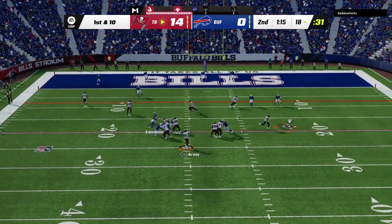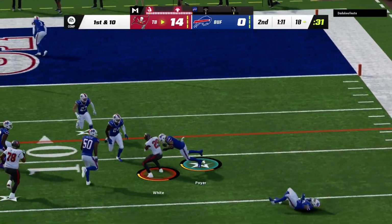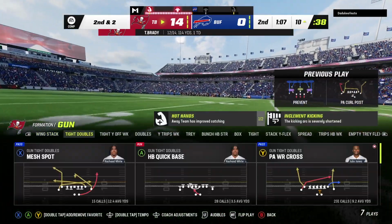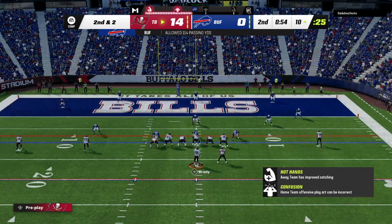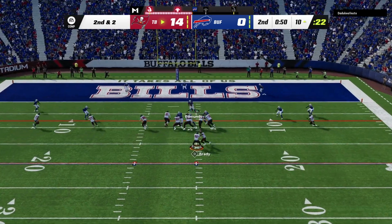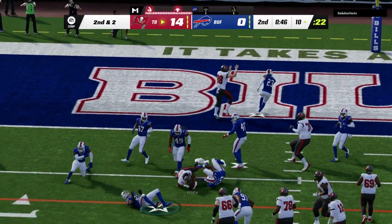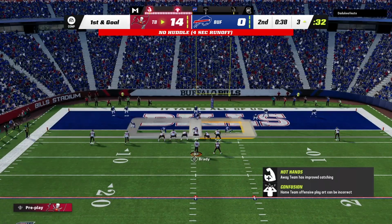On 1st and 10, here's Brady. He completes it right side to White. Down he goes at the 10 with a solid pickup of 8. And we see another pitch and catch there to the running back. This position just continues to evolve. They become just as critical to the passing attack as a lot of receivers, tight ends, because their ability to make people miss in the open field can really generate big plays for an offense.